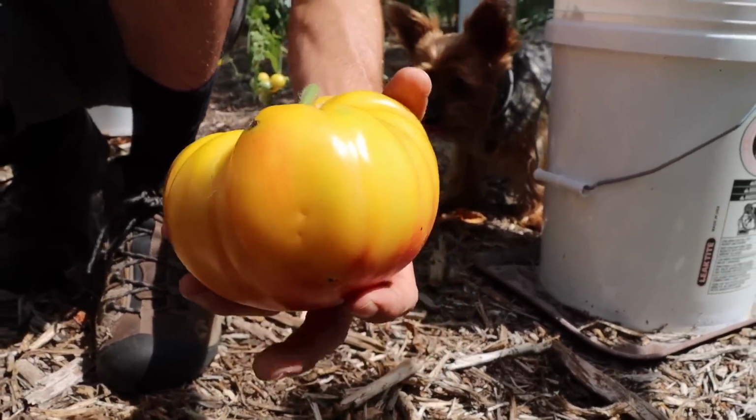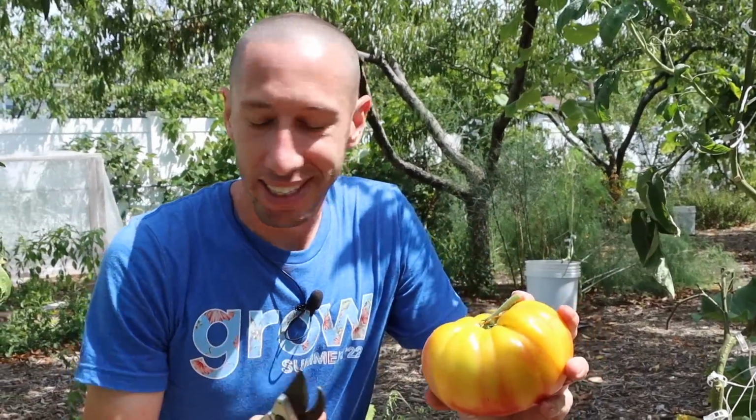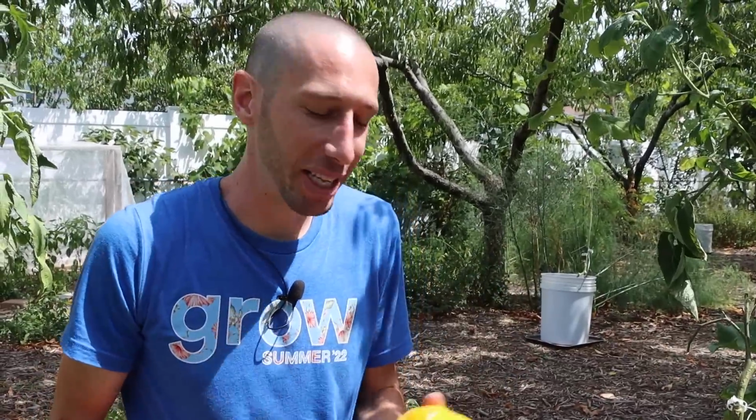Excellent variety. I would say for producing big tomatoes. This is the first good tomato that I got from it this season. I wouldn't grow it if you were trying to grow a lot of tomatoes in a small amount of space, but if you want a monster tomato to show off to your friends, no wonder why it's the gold medal.